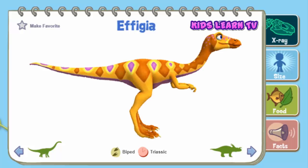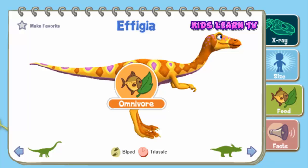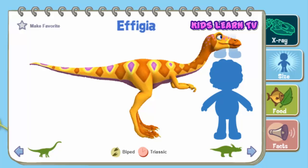Ephygia. Ephygia was a close relative of modern-day crocodiles. But unlike crocodiles, Ephygia moved around on its hind legs, which likely made it a very fast runner. Ephygia had a beak and no teeth, making it hard to tell what it ate. This animal was about 1 kid tall.